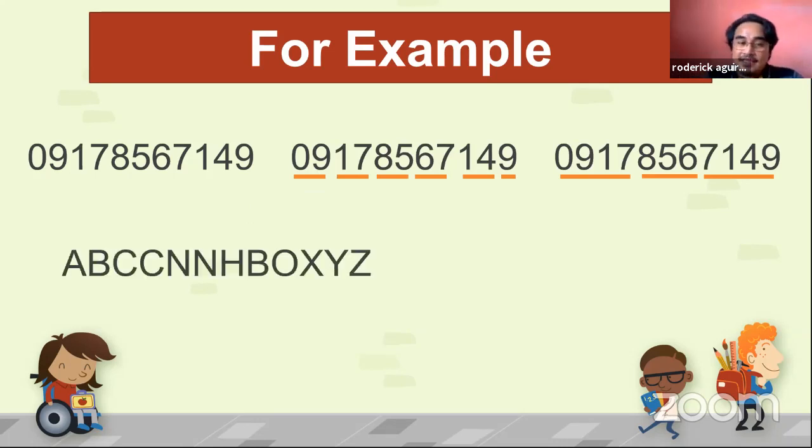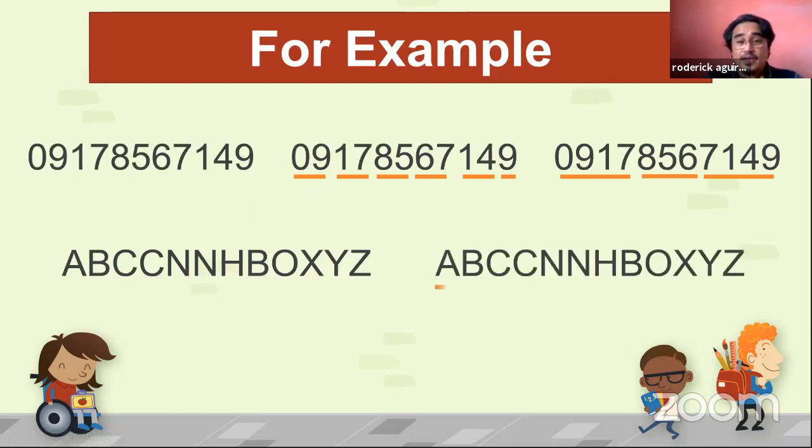All right. Let's have another example. We have A, B, C, C, N, N, H, B, O, X, Y, Z. That would be 12 individual letters to memorize. But we can use the technique of chunking to help our students practice memorizing concepts by looking at, say, 4 clusters or 4 chunks.